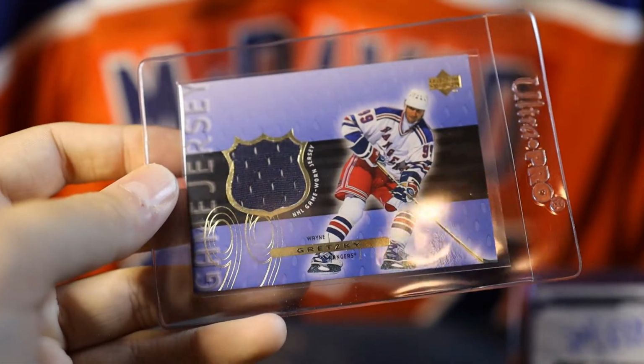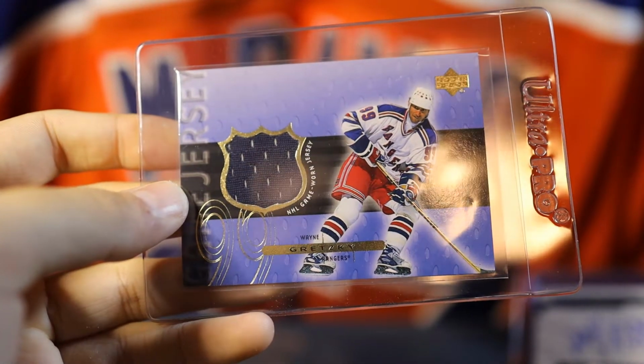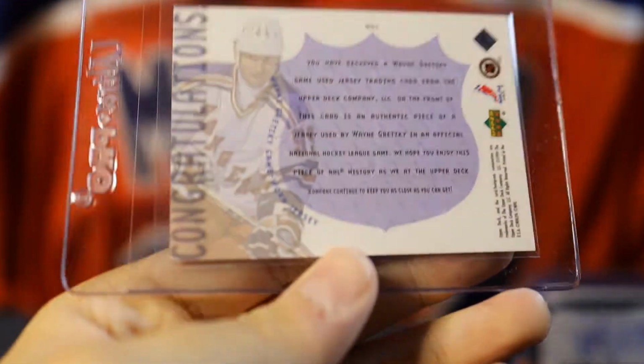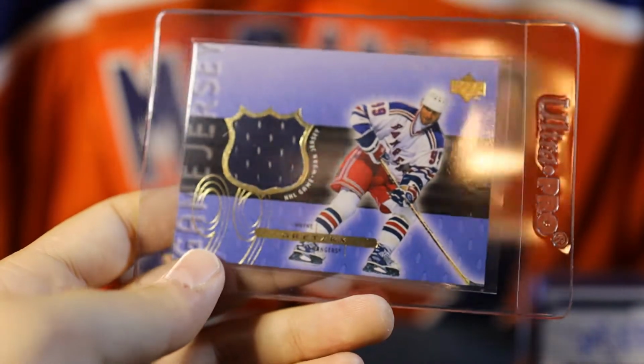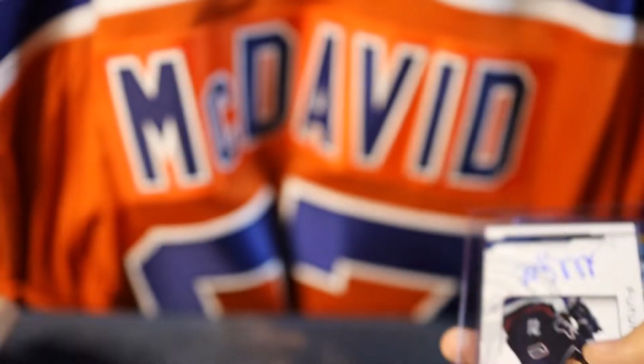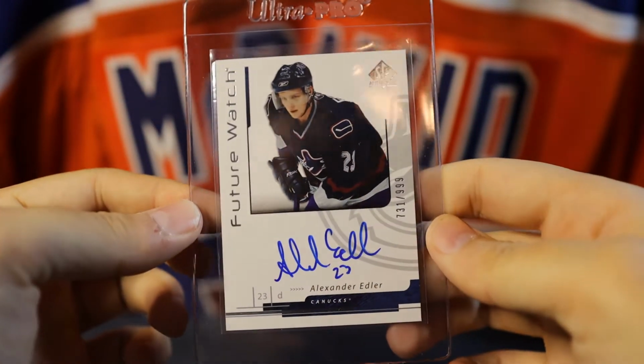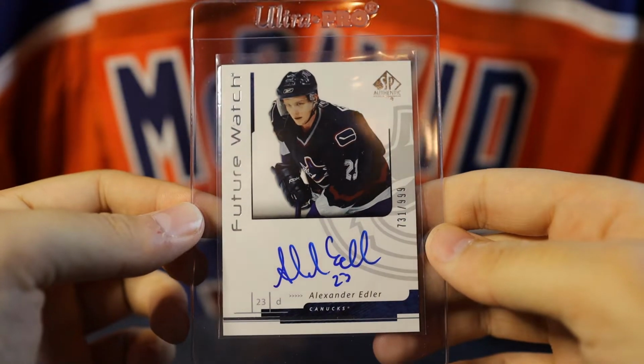This is a cool card. Kind of forgot I had this one. This is a third-year Wayne Gretzky game jersey. The thing about this card, though, is it's the year 2000, so he had just retired. So this is no longer a playing years card, but it's still a really nice card. I have his other two jersey cards from 1999 and 98. Here is Alex Edler Future Watch Auto.